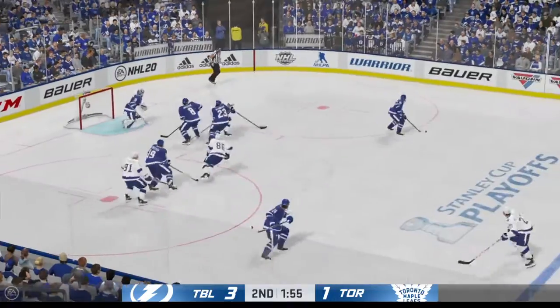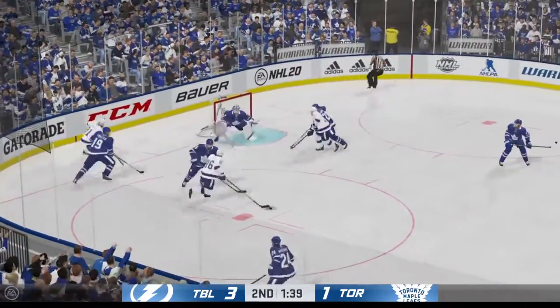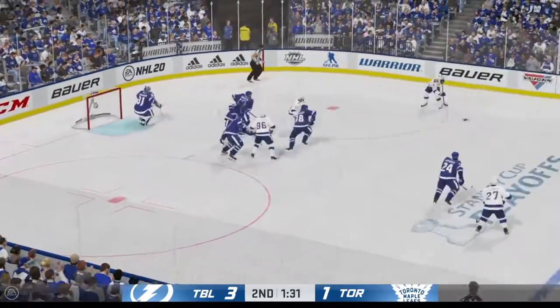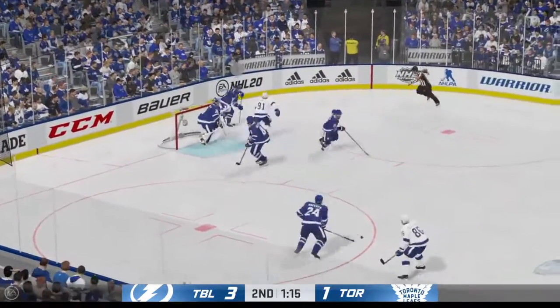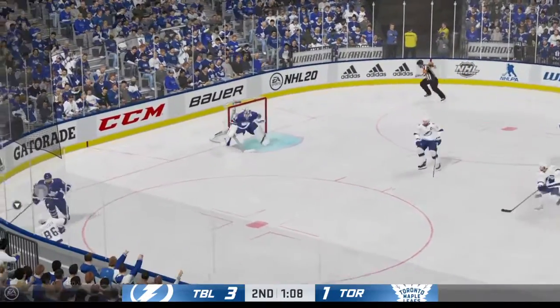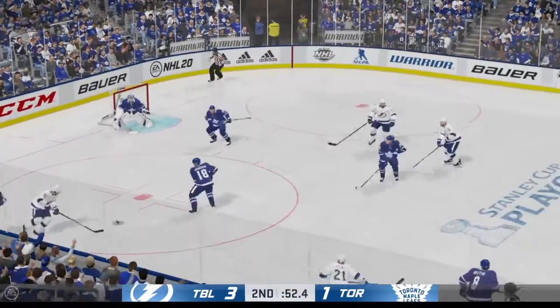Into the middle, Jake Muzzin clearing it away. Shot in front of the net, and right there was Kucherov, but he couldn't put it home. Kucherov again to Brayden Point. Dermott in the corner, Travis Dermott couldn't find any space. He was cut off there by Steven Stamkos, and the Leafs have turned it over once again.